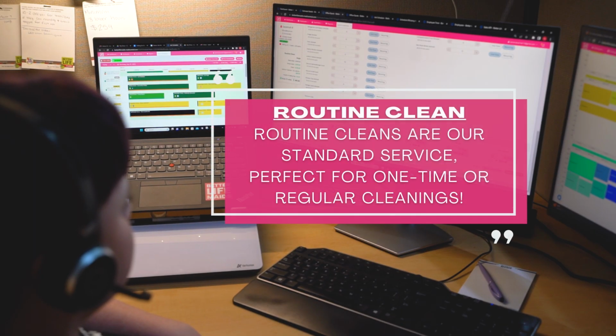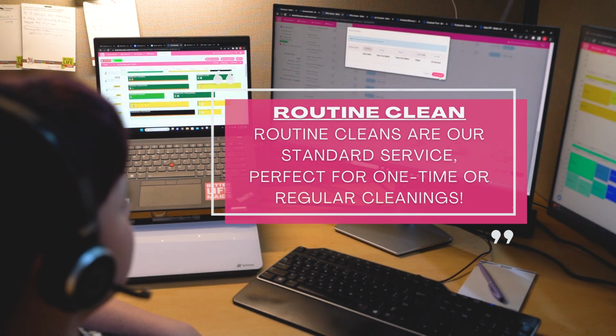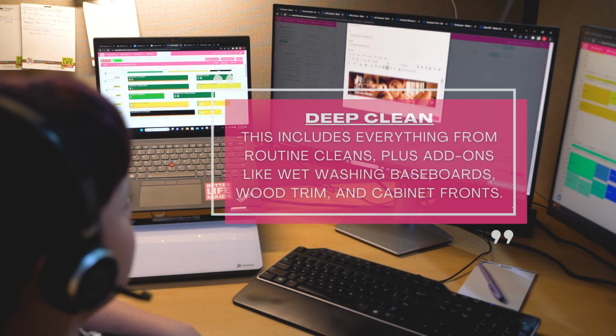Let's dive into the quote breakdown you'll receive after our call or when you book online. We offer two types of cleans, the routine cleaning and the deep clean. Routine cleans are our standard service, perfect for one-time or recurring services. If you want the works, we recommend our deep clean service.